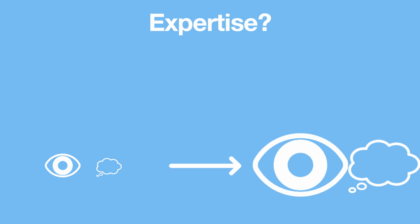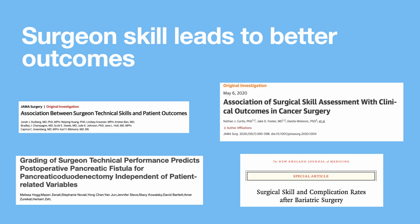This study has since been replicated and is a well-known aspect of the learning sciences literature. So in my mind, this provides pretty good evidence that expertise is not just cognitive, but that there's a large perceptual component as well. And going back to the beginning, if we know that surgeon skill and expertise lead to better outcomes, this may well be in large part related to the perception that these surgical experts have developed over time.